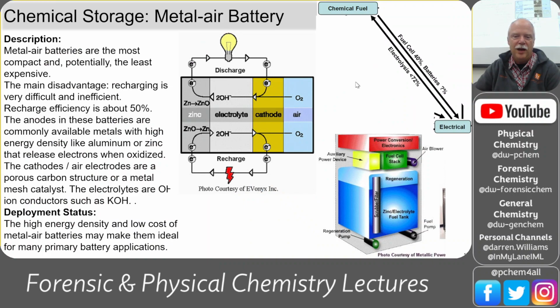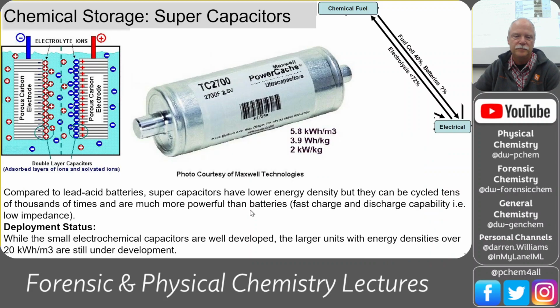And then we have metal air batteries, similar kind of thing. These are fairly cheap. This is like a potassium hydroxide electrolyte. And then supercapacitors. This is for the fastest discharge. A capacitor can generate almost all of its current instantly. So you have it charged up, it's ready to go.